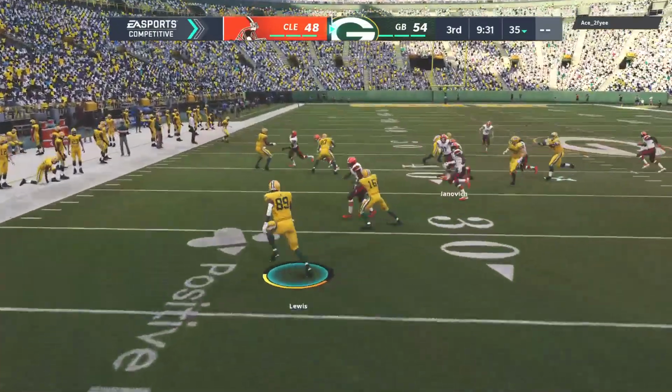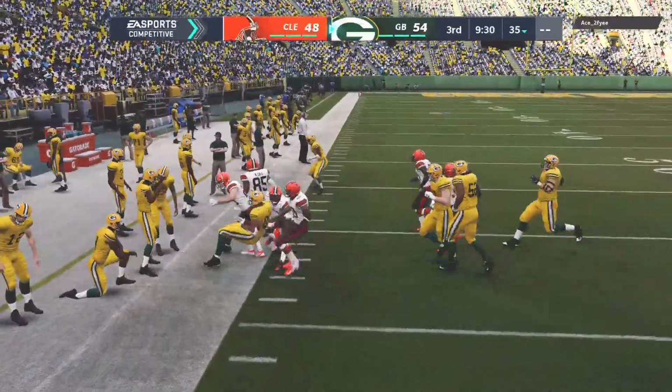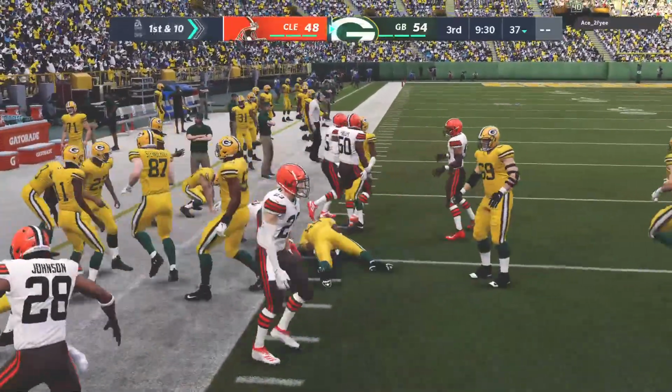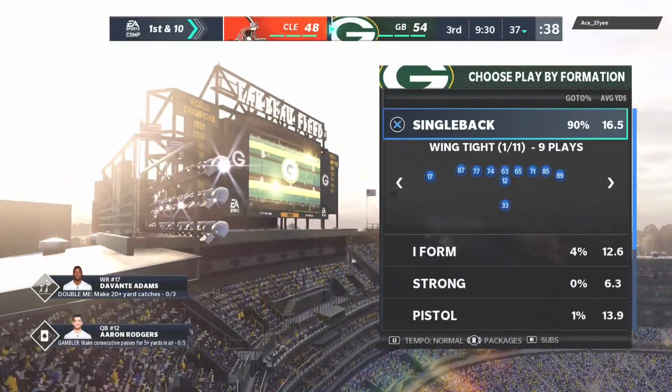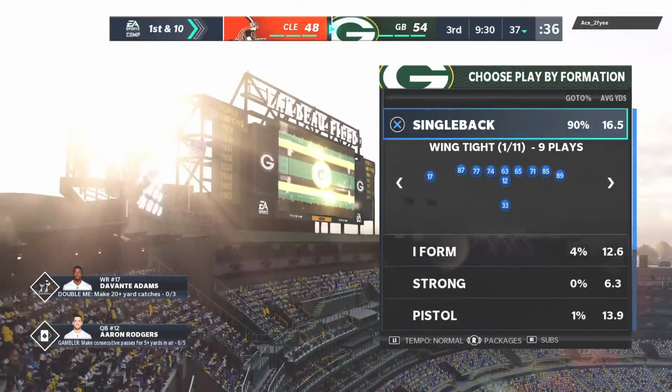And here's Lewis. And they're going to have good starting field position. He's out of bounds, but not before he's across the 35. At their own 37-yard line.